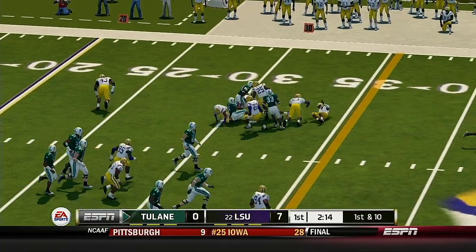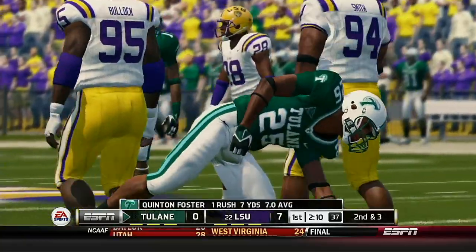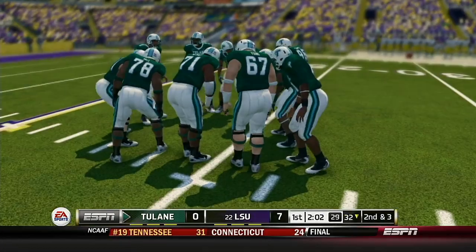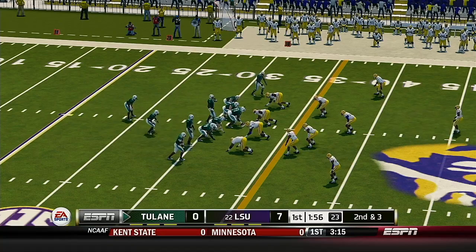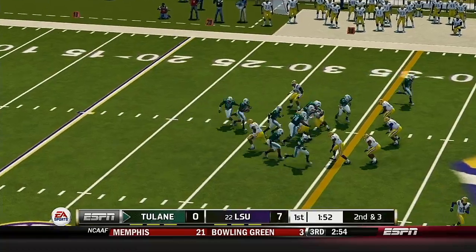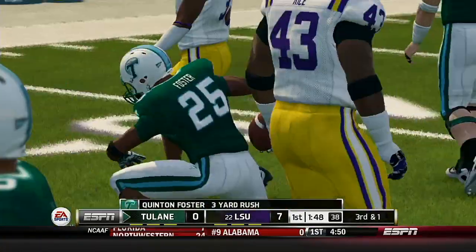Here's a counterplay. And he's tackled after positive yardage. That'll bring up second and three. They need about 3 yards to get the first here on second down. And down he goes at the 34.